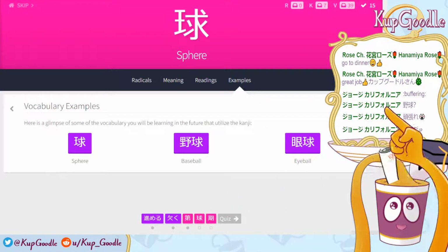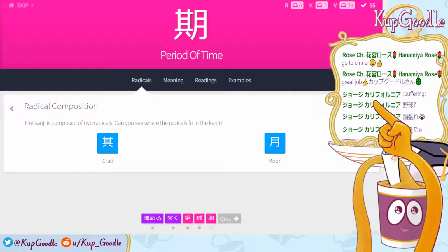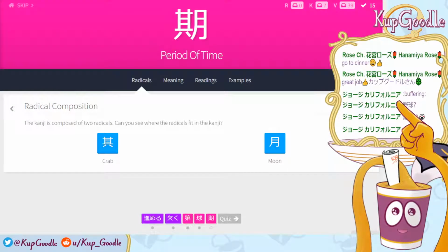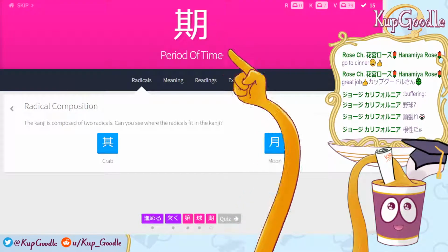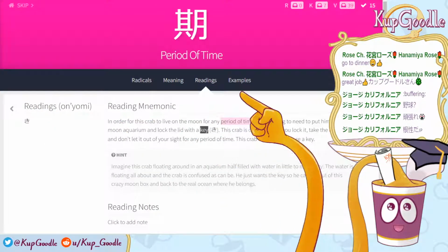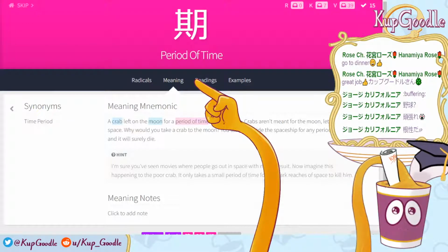Examples. We have one more kanji. One more kanji. Period of time. Period of time. Interesting. Period of time. Huh? Yeah. Guts. It's guts. It's period of time. So a crab here and the moon here. Time period. Reading. Ki. So a crab, moon, ki. Ooh, that's a very strange one. How do you remember that?